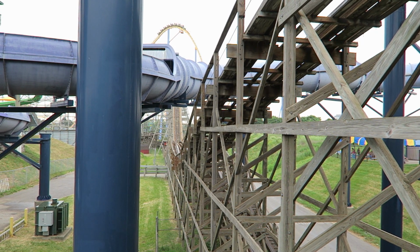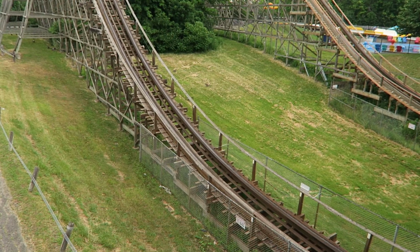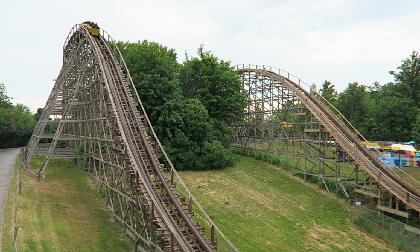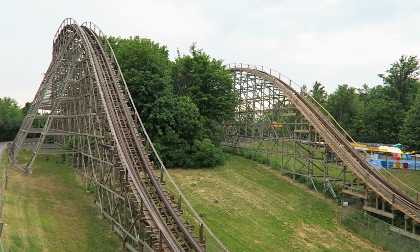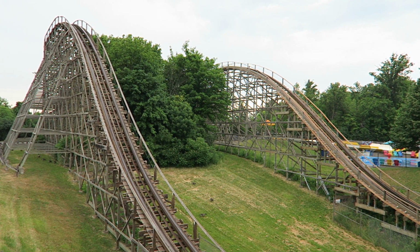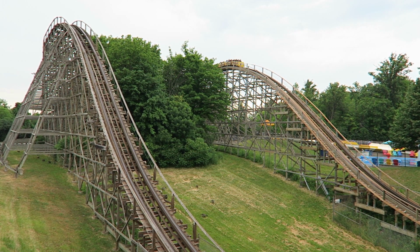So those are my thoughts on the mighty Canadian Minebuster at Canada's Wonderland. What are your thoughts about this Curtis Summers wood coaster? What is your favorite wood coaster at this Ontario theme park? Let me know down below, and if you experienced this coaster before the water park was installed, let me know what changed.